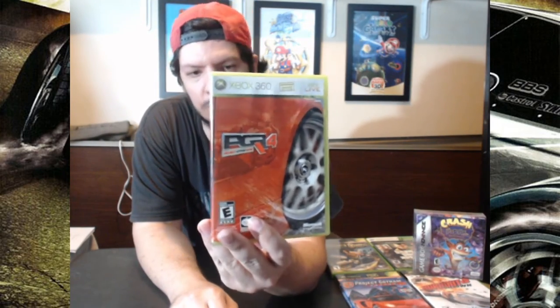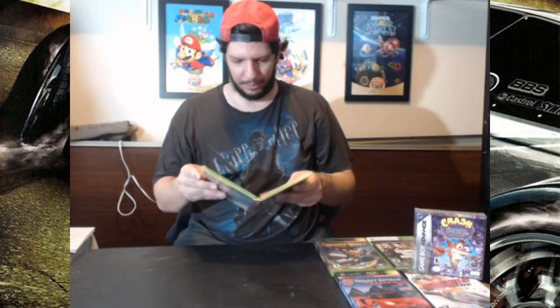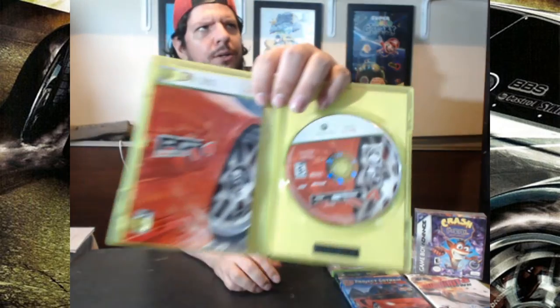Let's see. Project Gotham Racing 4 for the original Xbox 360. I do apologize that you can't really see that well on the camera here. I am going to be upgrading my webcam to a better quality one with full screen instead of like that. So I got the Most Wanted '05 BMW M3 GTR in the background on the sides, so there's that.